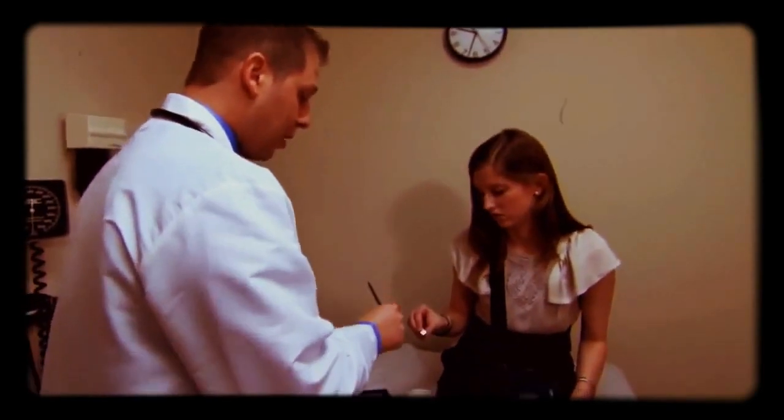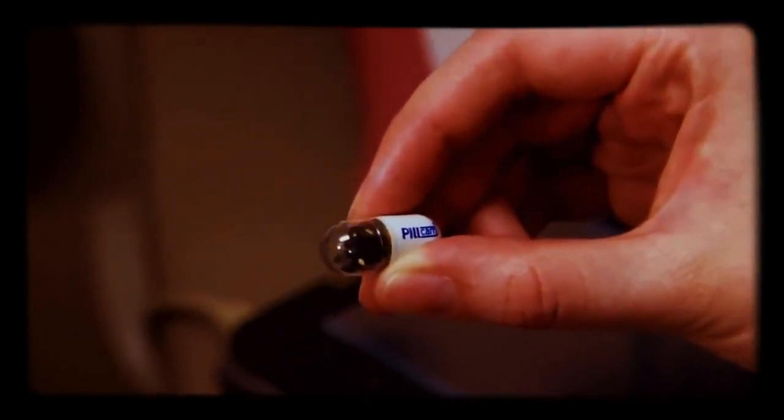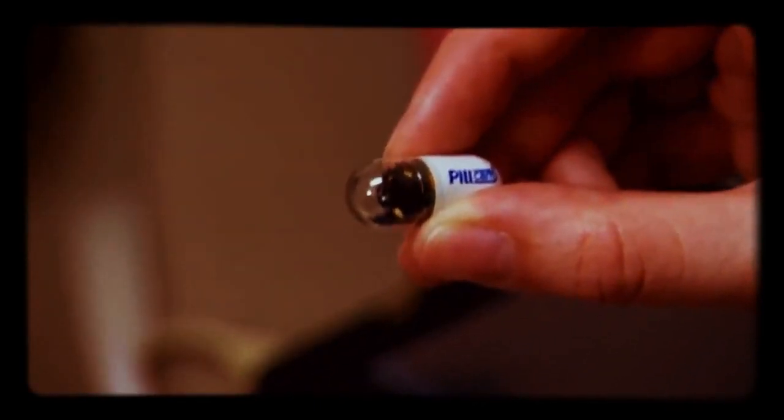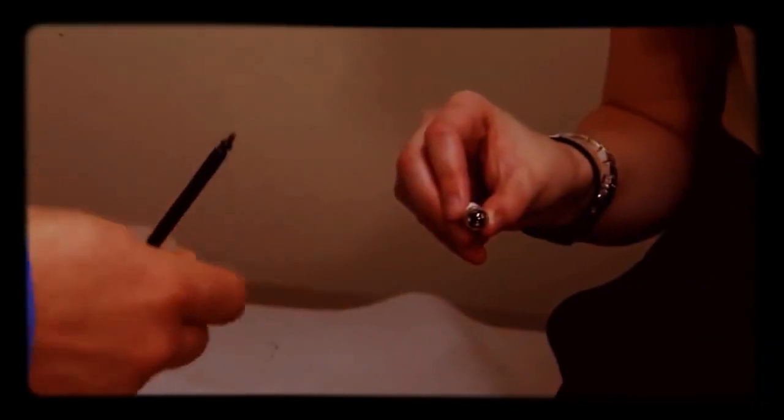And what I'm going to get you to do is actually to swallow the capsule. As the capsule goes through the GI tract, it's going to be taking pictures of what's going on inside. It's called the PillCam, and it travels through the body just like a piece of food, taking 55,000 pictures over the course of 8 hours.